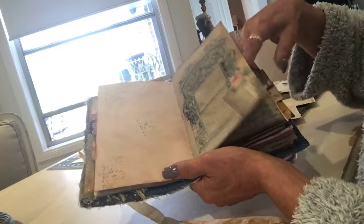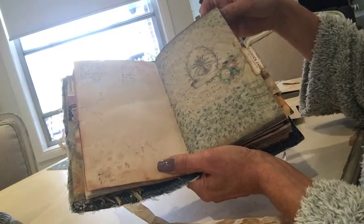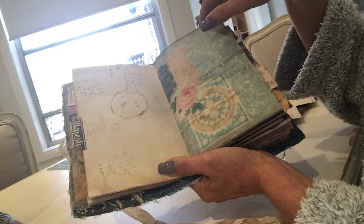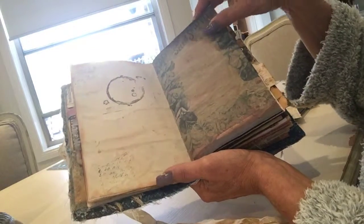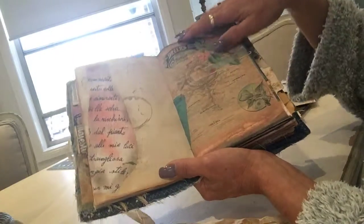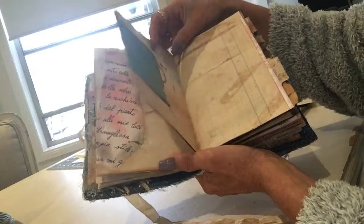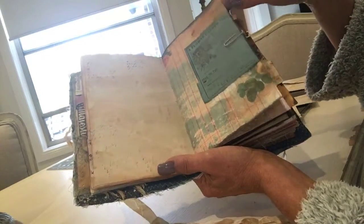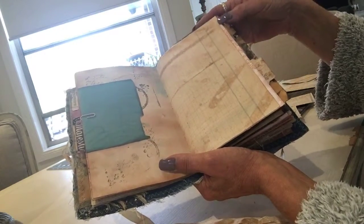I just didn't do that this time, which normally I do cut into kits, and I do make the tags and whatnot for the journals. But I just felt this would be more of a writing journal. I put fabric pieces with words on it. It's just really gorgeous. The pages are beautiful.